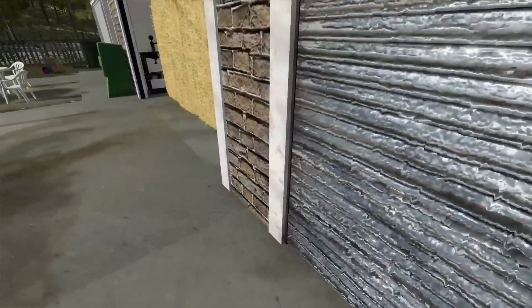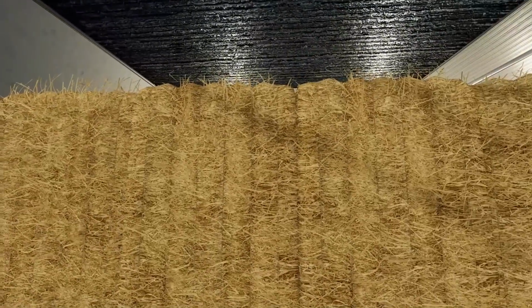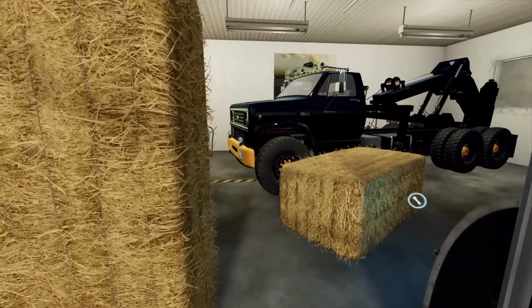Okay, that's not good. Let's try and open up this door. I can only get it up a little bit, but then it just falls back down. I don't think the wheels are on the track. Oh, that door's broken. Okay. Well, one solution. These are 200-pound hay bales, so we're going to try and push them over here. 3, 2, 1. Push it over. There we go. We pushed the hay bale out of the way.